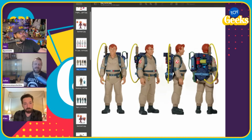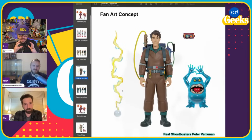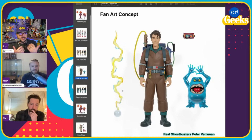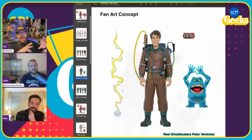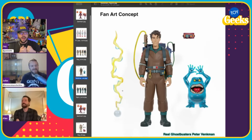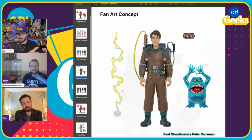I just think what you did really well is you captured the animated look perfectly. You got the proportions right, and the articulation that you put in here, even though this is all renders. How do you think this would translate into an actual final product as well as it looks on screen here? I feel like you got the lines and everything. It looks like an animated cel while also looking like you could pose it.